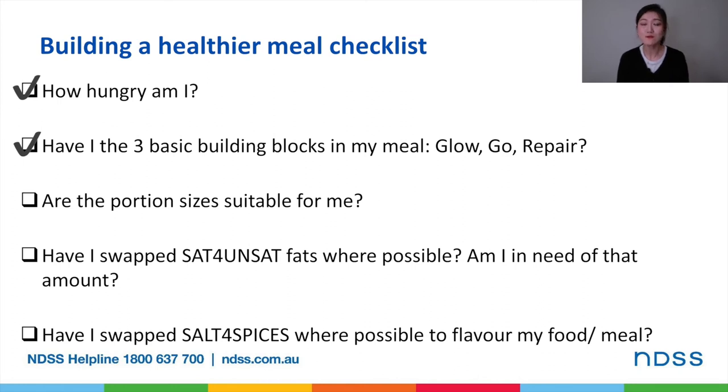Ideally, choose the food items within the 5 core food groups from the Australian Guide to Healthy Eating. And for the go foods, choose whole grain foods over more processed grains because they are more likely to be lower in glycemic index, and that's better for our diabetes or blood glucose management. Next, choose the right portion sizes.